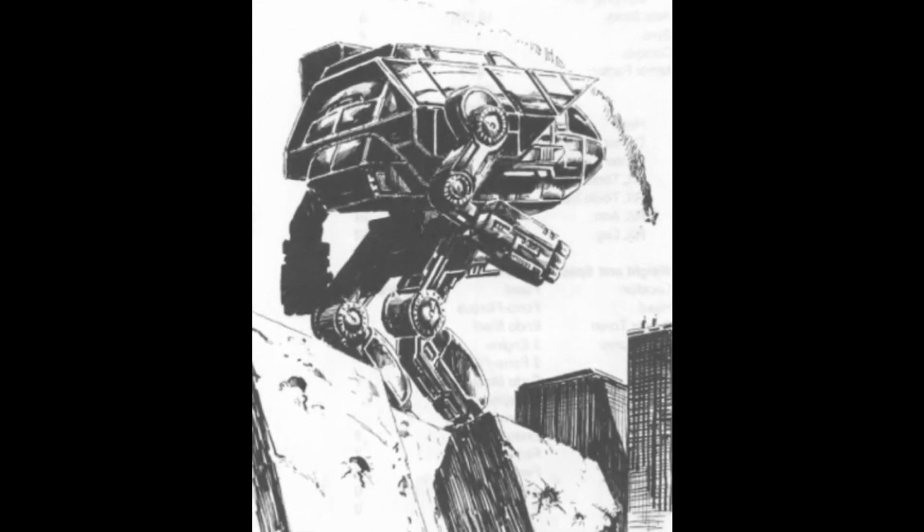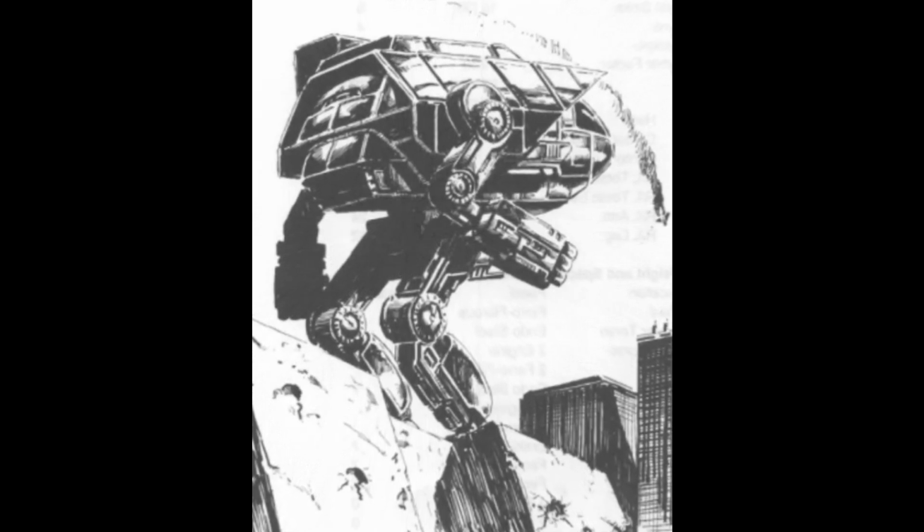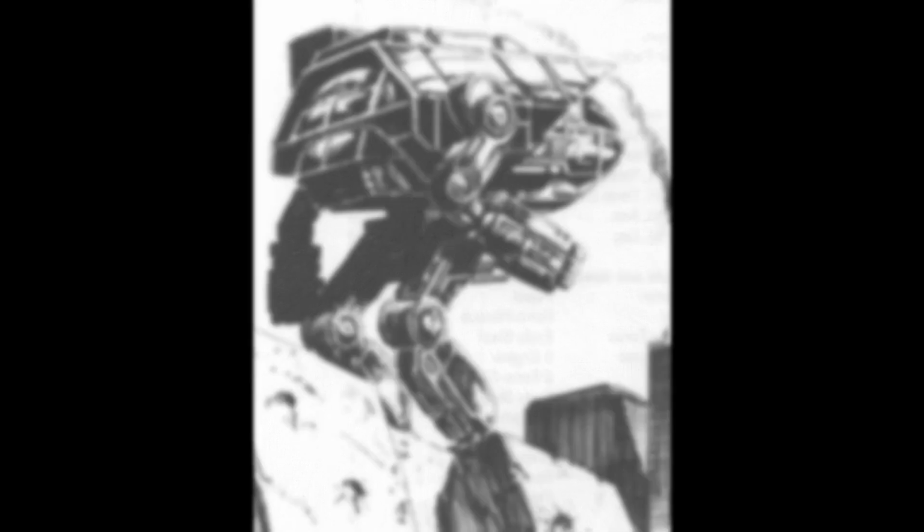Because of its advanced technology, OmniMechs are very few outside of the Clans or the elite forces of the Great Houses, and terribly expensive to maintain.